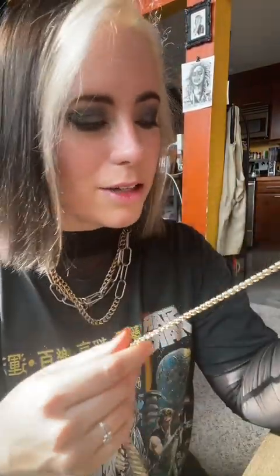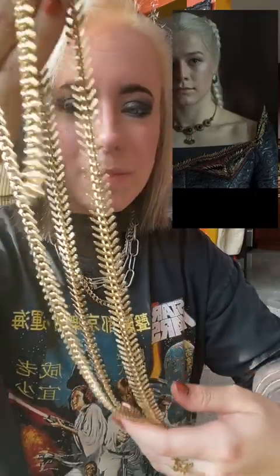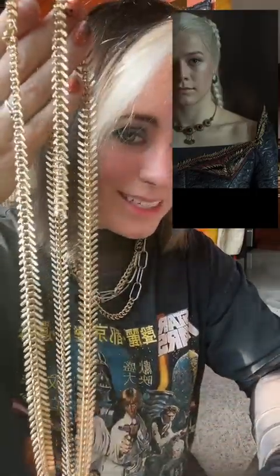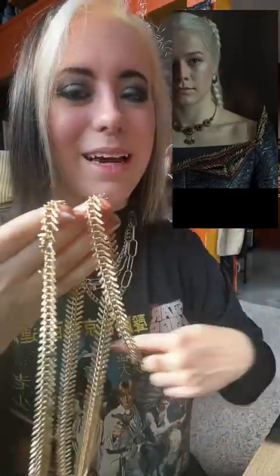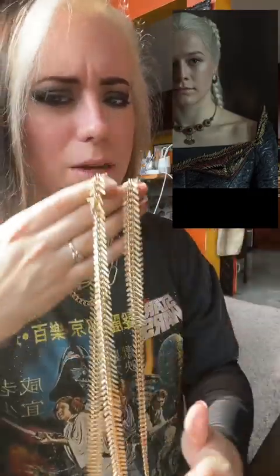Next thing I got in is one of the chain trims for her gown. I believe this is a screen accurate one too. So ended up getting this. I hope I got enough. I don't know if I did, but this is for the upper neck area, and over the shoulders and maybe on the sleeves. I'm not sure, but it's this really cool fishbone chain in gold.